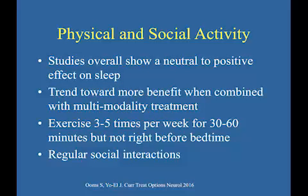Addition of physical and social activity. This is something that can be implemented for patients with dementia as well as those without dementia. The studies overall have shown a neutral to positive effect on sleep for these strategies. This strategy of getting physical activity during the day so that maybe tires a person out so that they sleep better at night, I mean, it fundamentally sounds reasonable, and it really seems to work. Social activity as well, having social contacts, not being alone all the time.